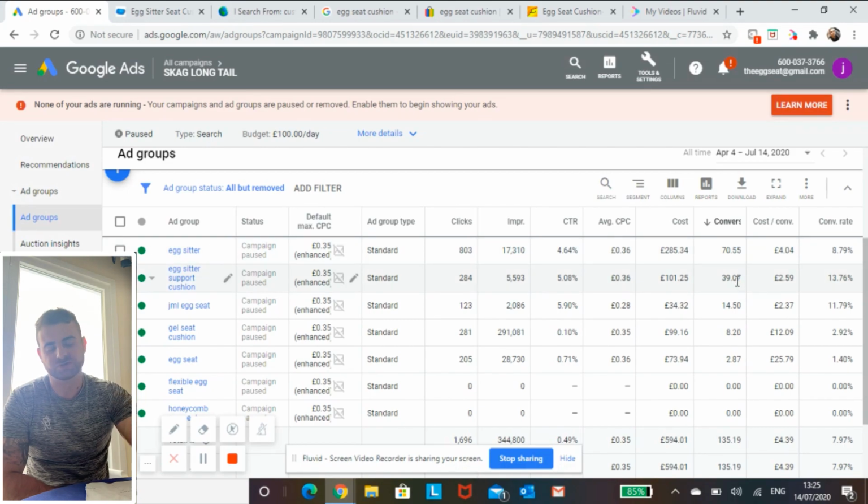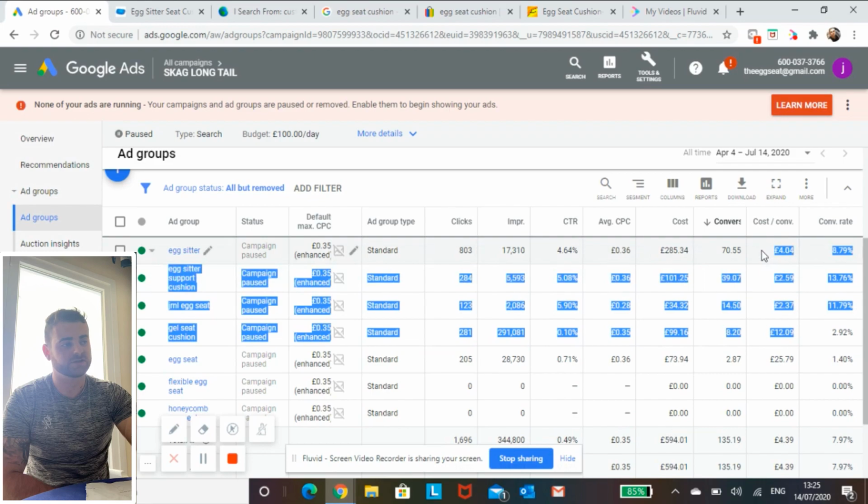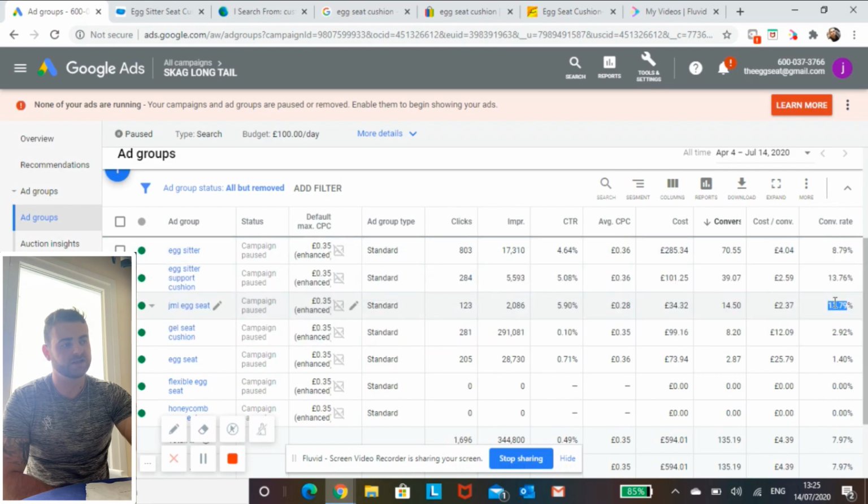It's a little bit of a thing with SKAGs sometimes, but you can see here, this one's not that profitable. It is a little bit, because eventually I was getting this product for $2, but you can see here everything else is super profitable. Look at the conversion rates, 11%, 13%, even 8%, right?